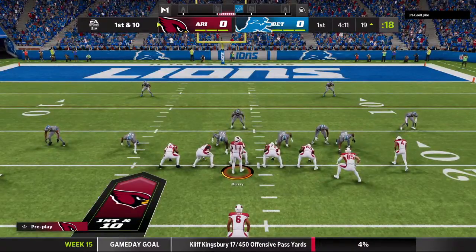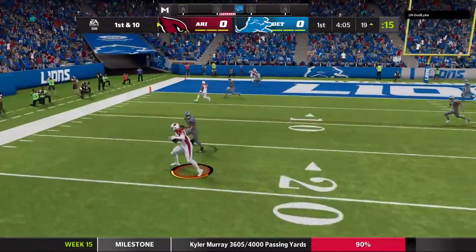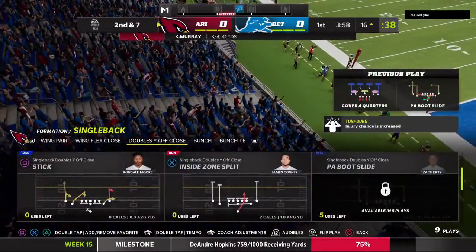So here's a 1st and 10 now, down inside the 20. From the red zone, here's the Heisman Trophy winner, Murray. Caught by the tight end, Ertz. 3 yards the gain there, 2nd down.